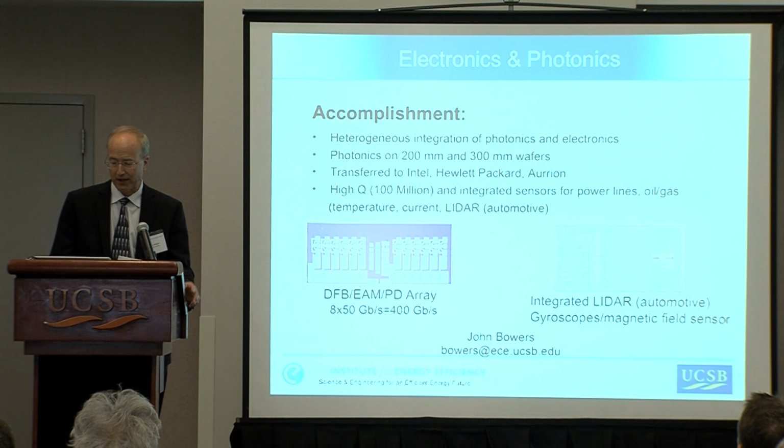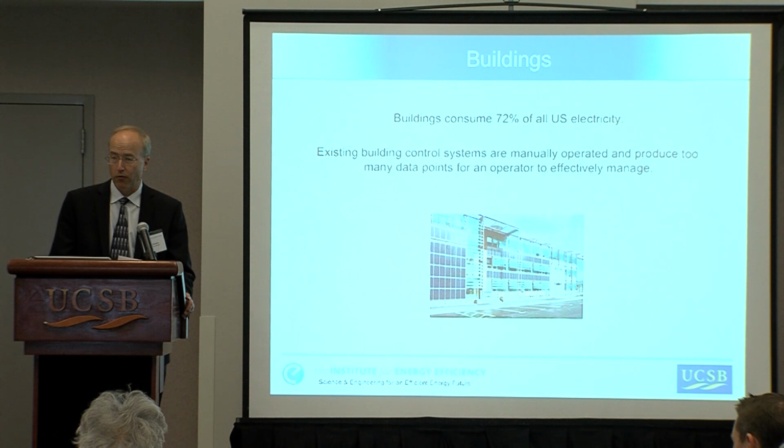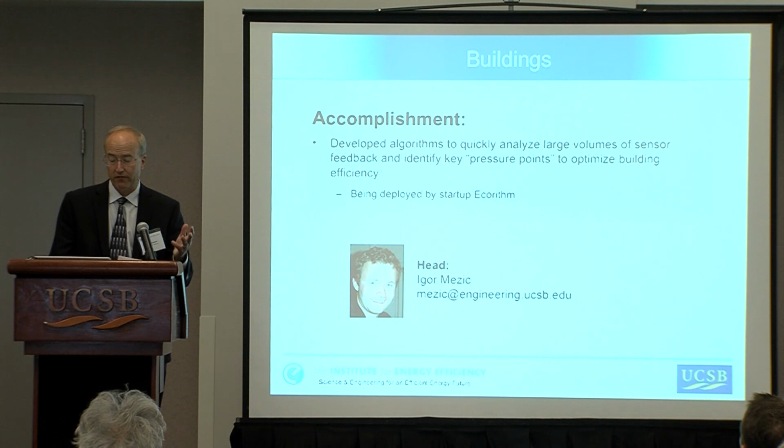Buildings are tremendously important for energy efficiency and for the Institute, and there's a large group here that is run by Igor Mezic, primarily in the mechanical engineering department. And we heard this morning from Ecorhythm, which is commercializing a lot of the algorithms being developed here to collect data and control buildings and run them much more efficiently than they are today.